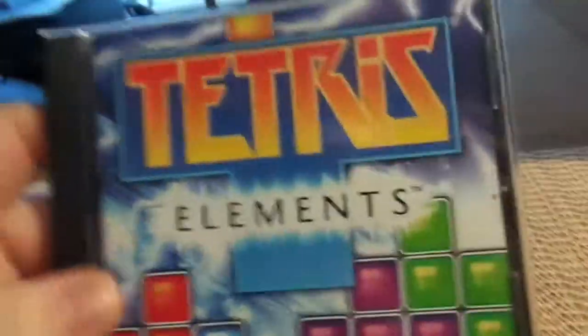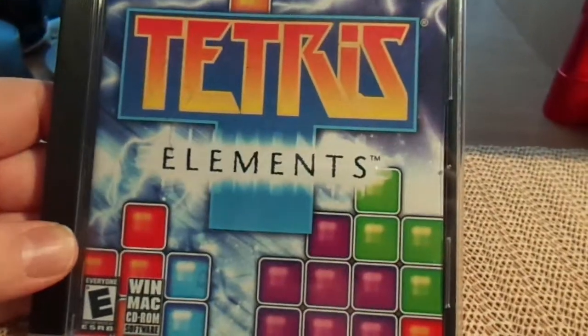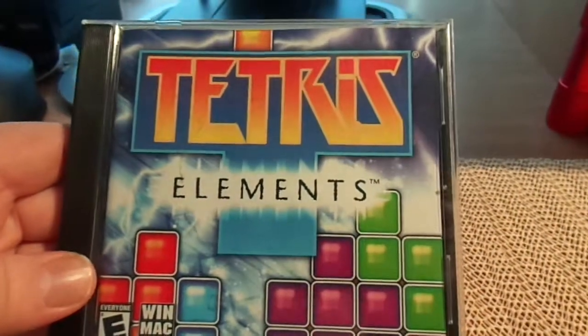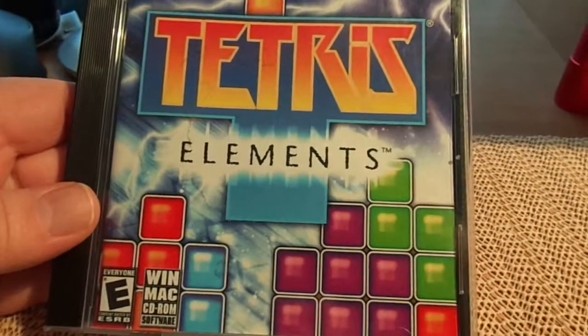A couple more games. First one here is Tetris Elements. Now, I've never actually played this before. I have Tetris World, which I absolutely love. One of my favorite games from the late 90s, early 2000s.